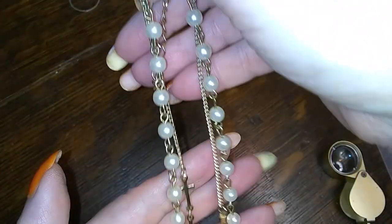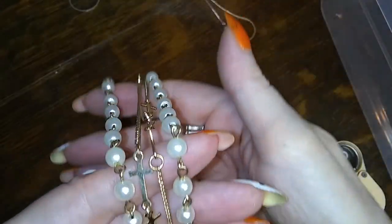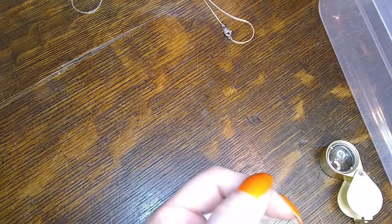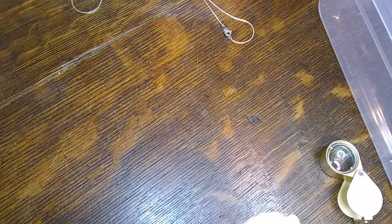This is rosary chain, pearls and little crosses, two strands. That's a neat one. There's one to wear to church, right? I like that. Not that I go to church, but if I were a churchgoer.